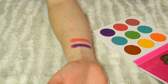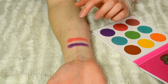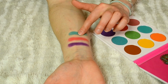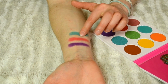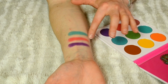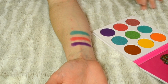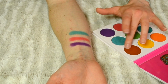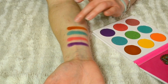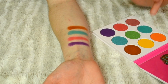I want to try this beautiful teal color. So I'm going to dip into that. Oh, patchy again. What can I say? Buildable, very pretty color, but probably the most powdery and patchy one yet. Okay, moving on. Let's find something positive here. Let's try this brown. Come on, they can't mess up brown, right? I really just think the formula for these is all the same. I'm getting the same result with every swatch.